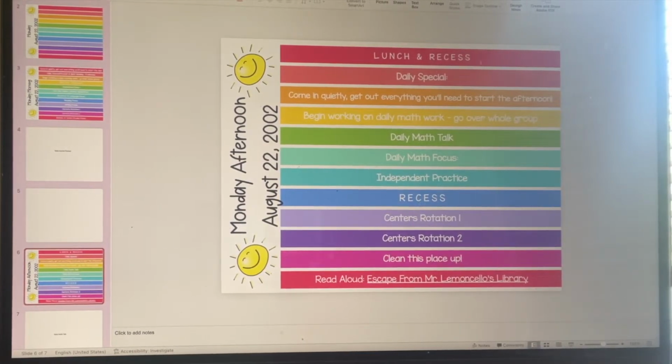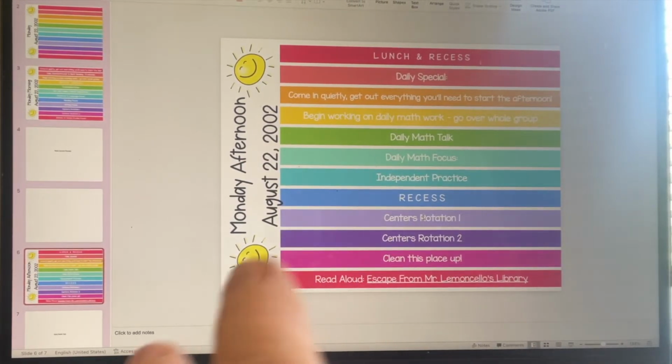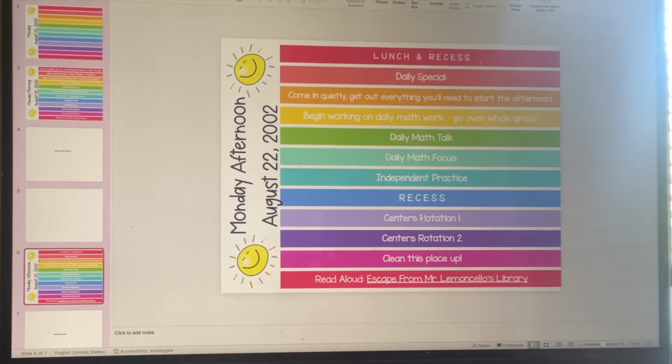Recess is sometime in our afternoon. Then when we come back, if our schedule stays the same, I based it on last year's schedule, so if our schedule stays the same, I'm set. If it doesn't, then I'll readjust.